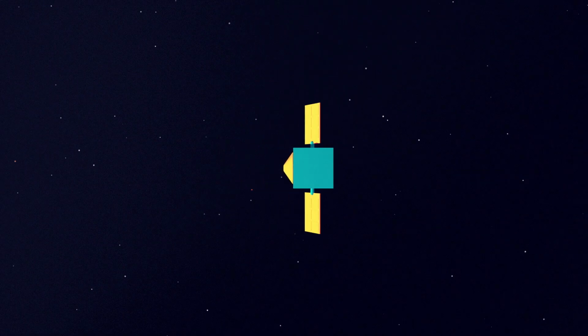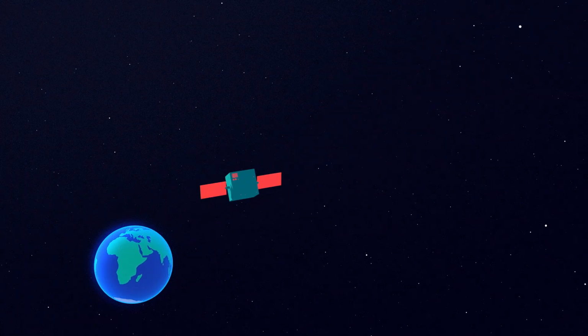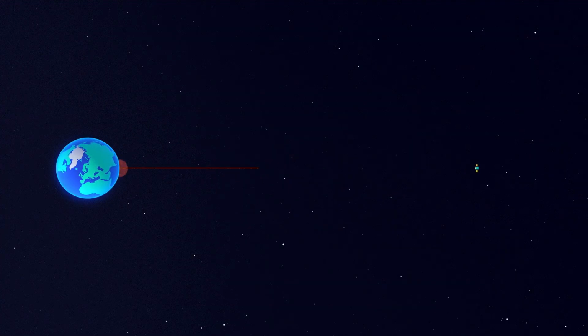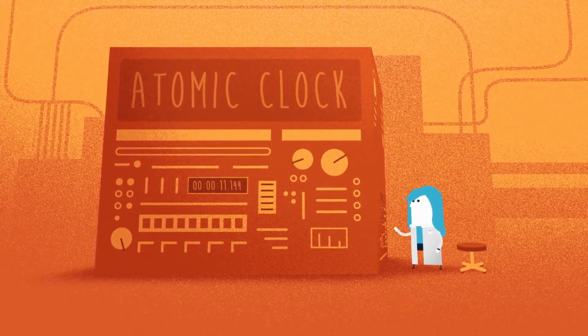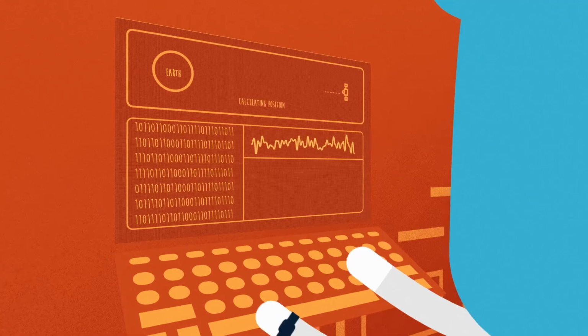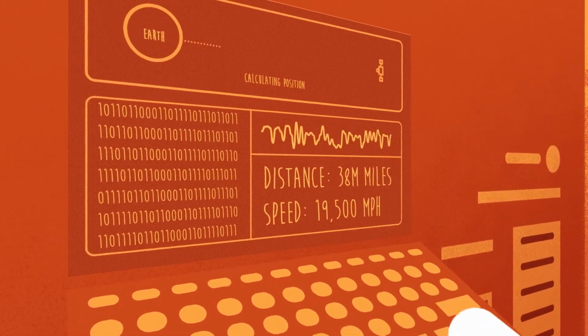How do we navigate through space? Currently, spacecraft flying beyond Earth don't have a GPS to find their way through space. Navigators on Earth send a signal to the spacecraft, which receives it and sends it back. Extremely precise clocks on the ground, called atomic clocks, measure how long it takes the signal to make this two-way journey. The amount of time tells them how far away the spacecraft is and how fast it's going.